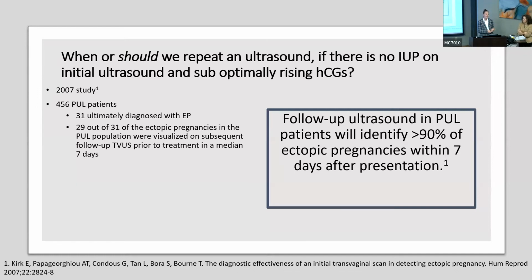And they wanted to know, do we need to scan everybody at their first visit? What happens when we scan people? So they had over 5,000 patients, and they found that on the initial ultrasound in this early pregnancy assessment clinic, so patients who were symptomatic in early pregnancy, 91% were able to have the location of their pregnancy diagnosed on that first scan. And the vast majority of these, about 90%, were intrauterine pregnancies. A little over 1% were diagnosed on that first scan with an ectopic pregnancy. And that left about 9% who were classified initially as a pregnancy of unknown location. That was about 456 patients.